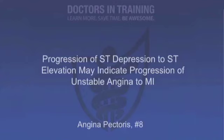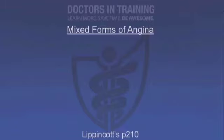Remember, we talked about ST depression with the other forms of angina. That's because there's mild ischemia. If that ST depression progresses from ST depression into ST elevation, then you will potentially be having a myocardial infarction, which is more advanced. So the more ischemia you have, first the ST segment will depress and then it will become elevated. Sometimes we see mixed forms of angina in which patients will have advanced coronary disease and then they get angina episodes both at rest and with effort. So they have a fixed obstruction causing some stable angina symptoms with exertion, and then they'll also have symptoms at rest due to unstable angina and some endothelial dysfunction.